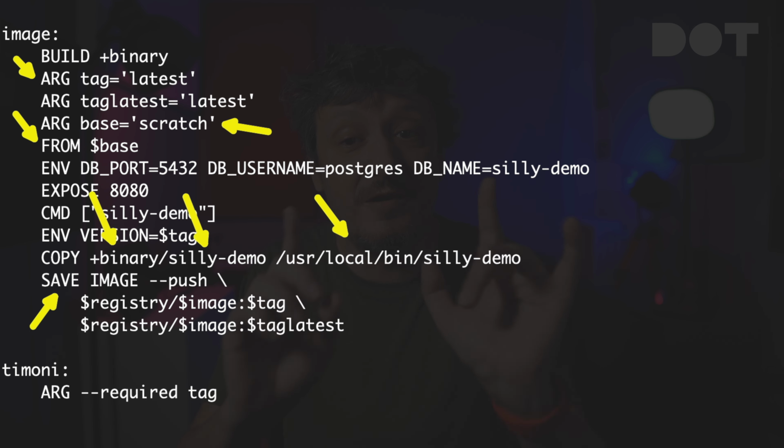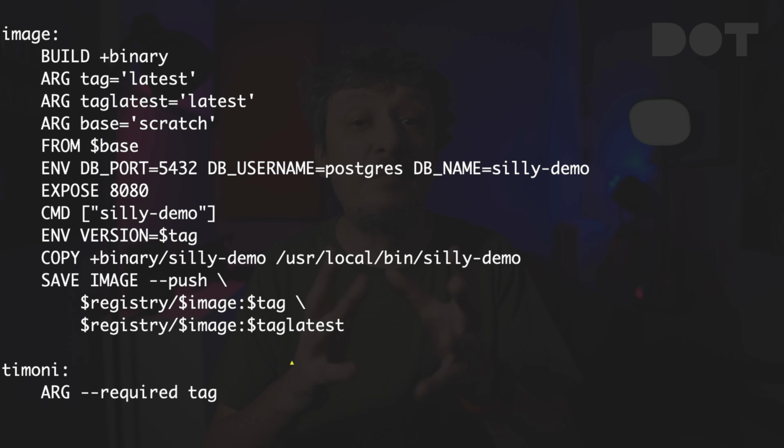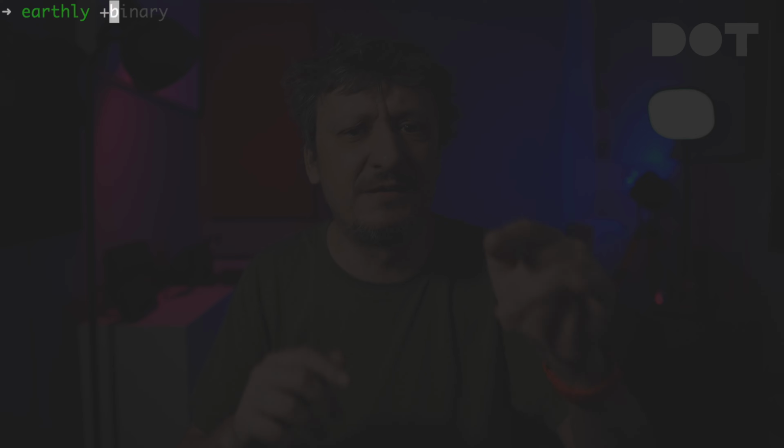This time, however, it is not saving an artifact but two images. The registry, the image, and the tags are all defined as arguments. The important part of that example with the save instruction is the --push argument. That one indicates that the image might, and I repeat, might be pushed to the registry. I said might because, as you will see soon, we're still in control whether it will be pushed or not. So let's build an image.